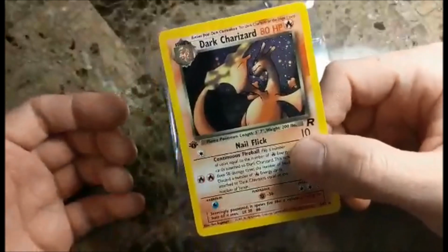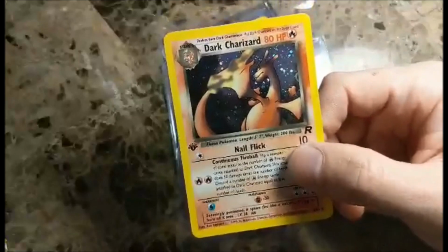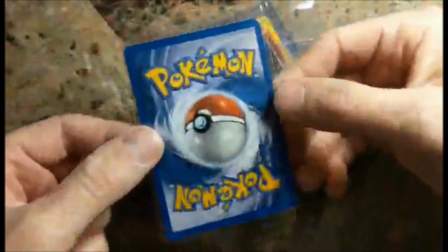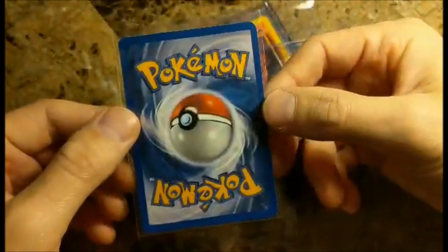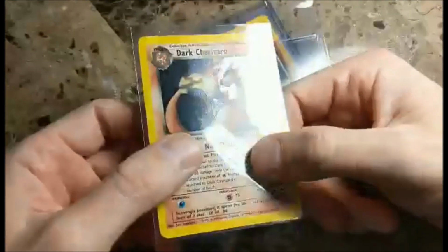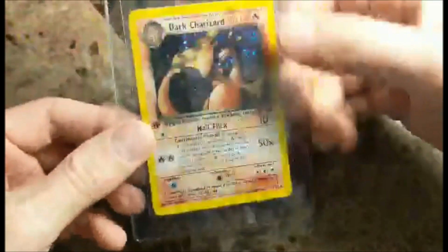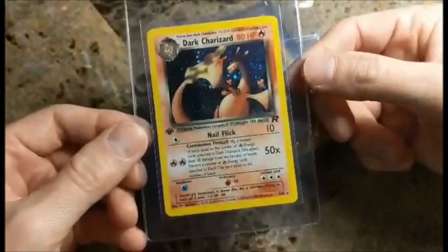So hopefully it still gets a 9. It's possible it might only get an 8, but these first edition Dark Charizards are one of my favorite cards, and to get these in ungraded mint condition is just not easy to do. But yeah, you can see that back looks amazing. And the front, you can never really tell when they take the photos, but the holographic looked pretty darn good. Like I said, you really have to put it up to the light to see the scratches, so hoping to get a 9 out of that one. I don't see it getting a 10, but really nice centering on the front.